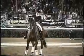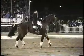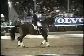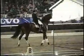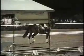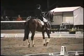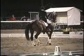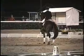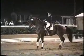Besides piaffe, we have to go passage. You'll see that done tonight. Horses enjoy this movement. It's an enormous strength kind of movement, animated, lots of cadence, springing up in the air, off the ground. And then, to make it even more challenging, the test designers make you go from one to the other without losing a single step. And you can see, if you're really fancy and tricky, you come around in a piaffe pirouette.